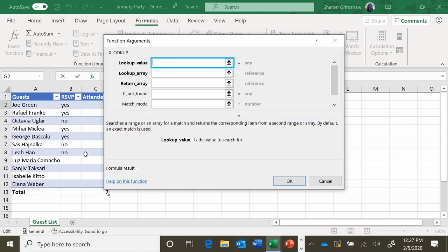The first argument is the lookup value, which is what you want to search for. In our case, this will be Joe Green. I'll type that inside of quotes since I'm looking for those particular letters. Double quotes, J-O-E, space, G-R-E-E-N, double quotes. And I'll press Tab to go to the next.